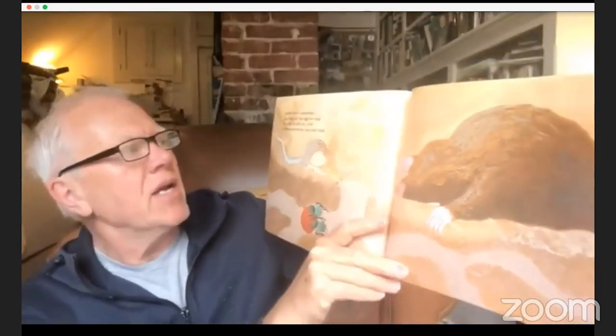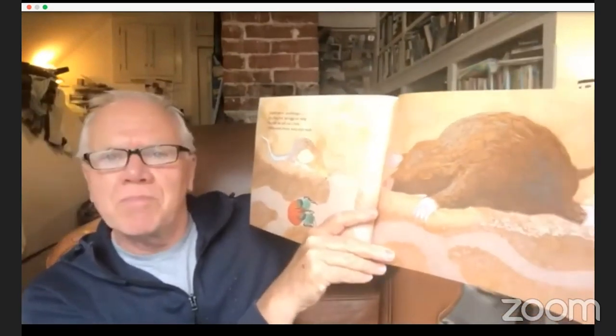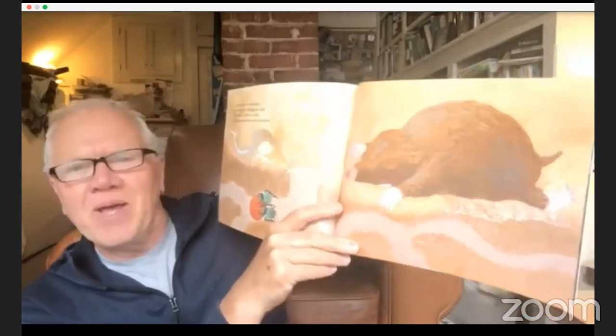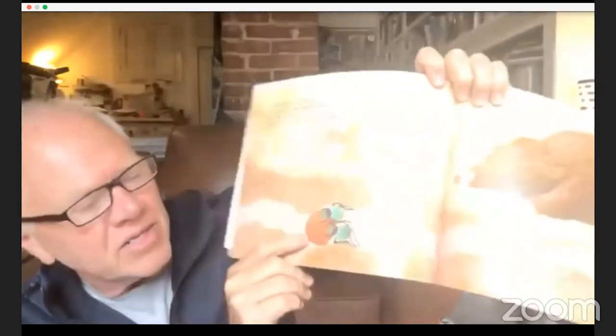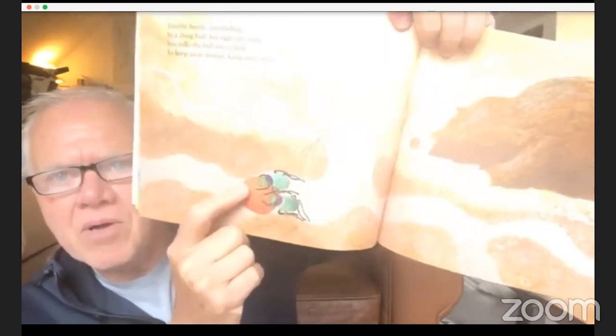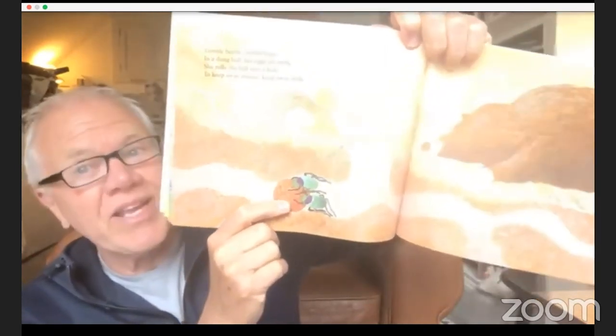This is all about the dung beetle or tumble bug beetle. Tumble beetle, tumble bug. In a dung ball, her eggs are snug. She rolls the ball into a hole to keep away mouse, to keep away mole. See, she's got her eggs in the dung ball, and those eggs will grow. And guess what they're going to eat?